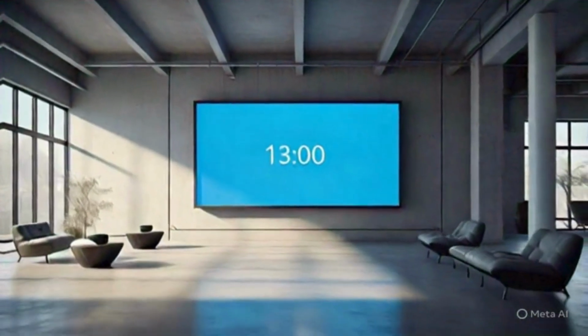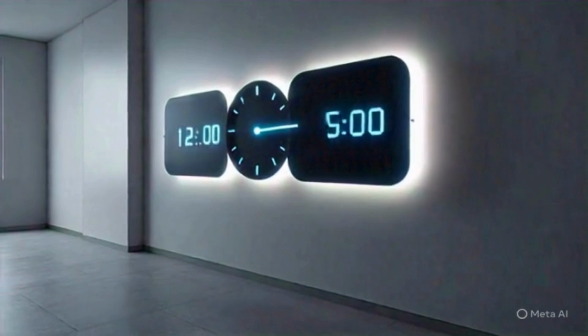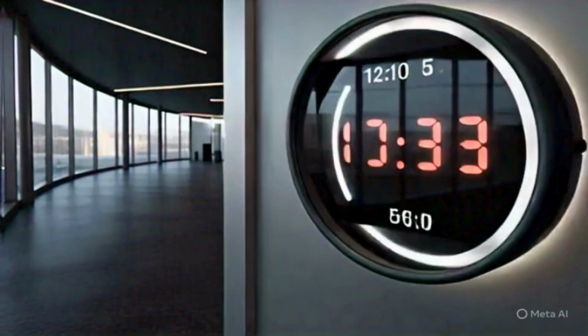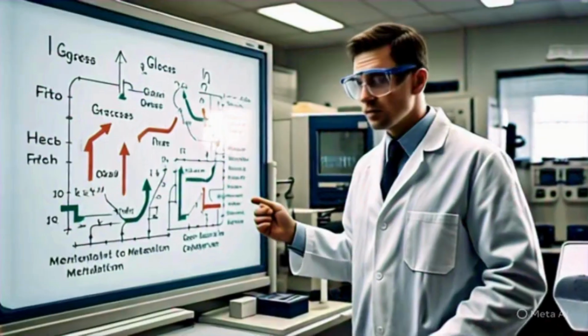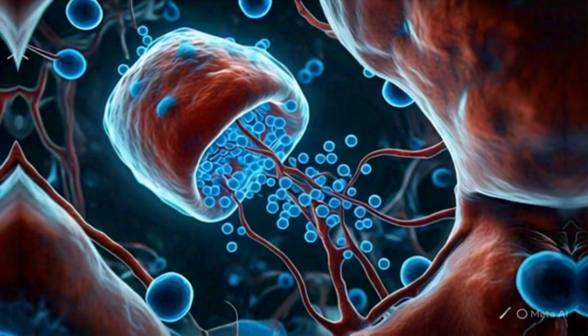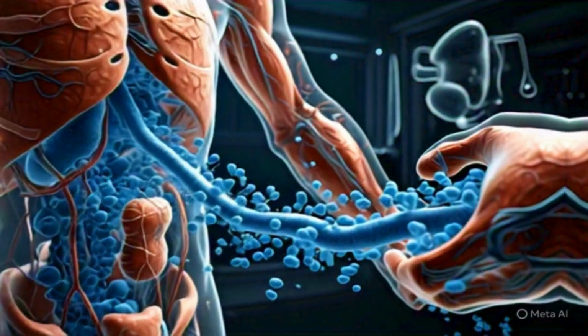Hour 12 to 16, the metabolic switch. This is where the magic happens. Around the 12-hour mark, your body executes what scientists call the metabolic switch, transitioning from glucose burning to fat burning mode. Liver glycogen stores are nearly depleted, and your body significantly increases fat oxidation.